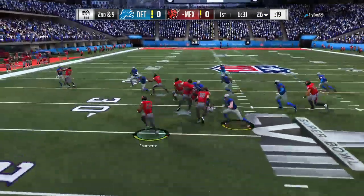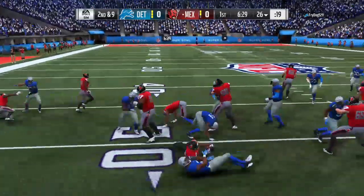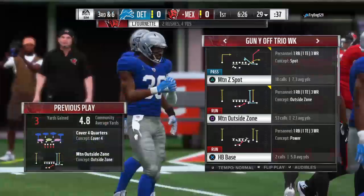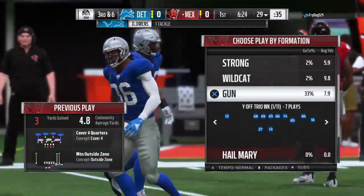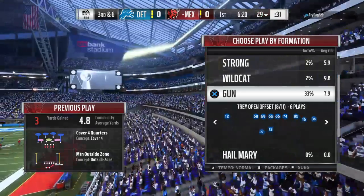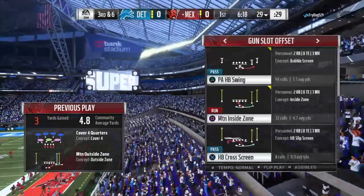On 2nd down, here's Fournette. He takes this for 3 to the 29. Well, I think that's what they're going to need to do here in the first half. You've got to take some pressure off of this young quarterback, and no better way to do it than to establish the running game early.